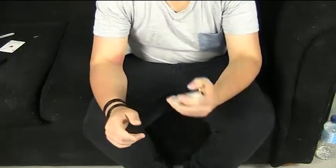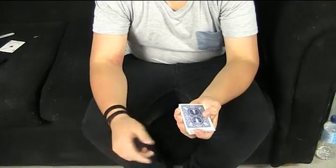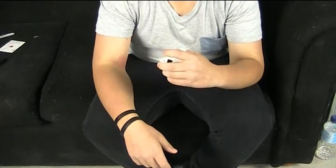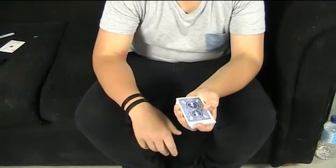Well, what you're going to do is you're actually going to do it so no one else is going to see. You're going to do what's called a wrist kill, which is basically just another fancy word for moving your wrist towards yourself. This is going to be obviously a revealed and an exaggerated view.